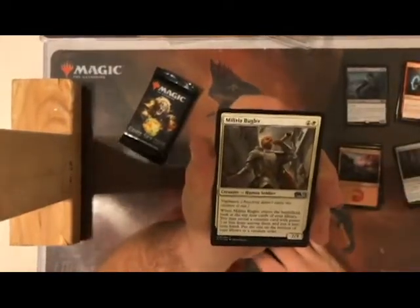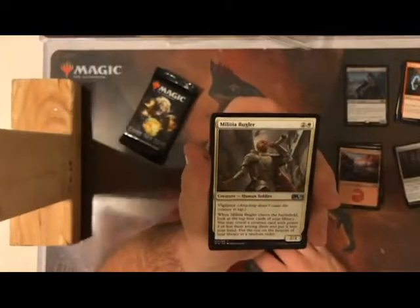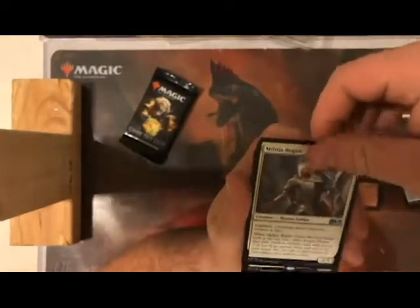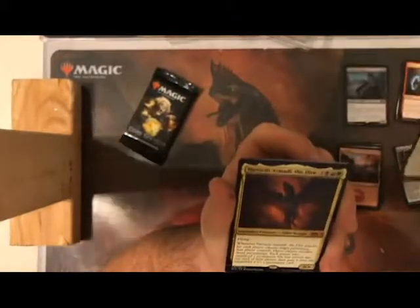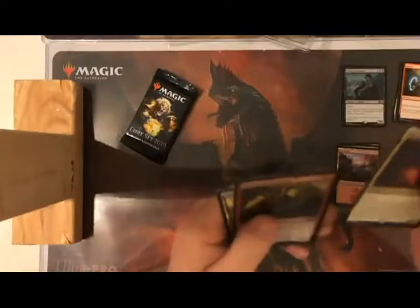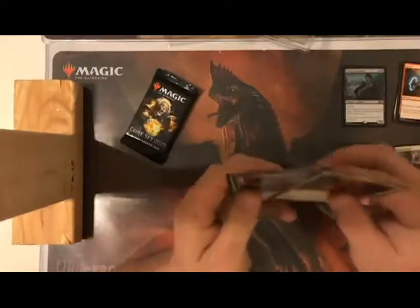All right. Bugler. The Bugler. He's a Bugler, all right. Oh, and we pulled a Mythic Rare. Oh, look at that. We talked about this in the past about resealing.